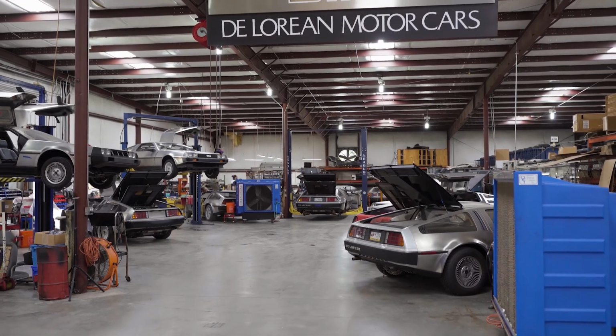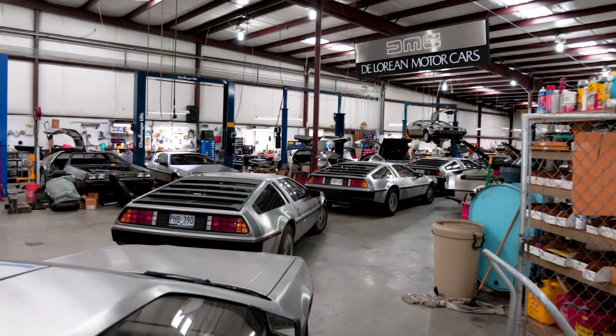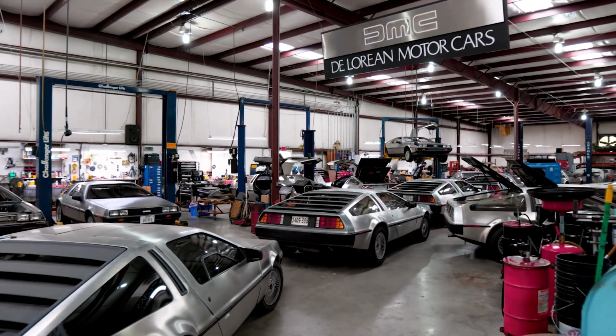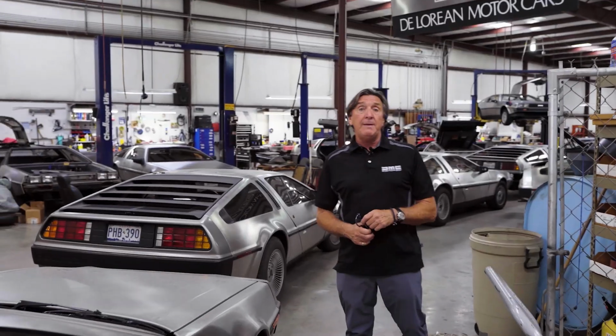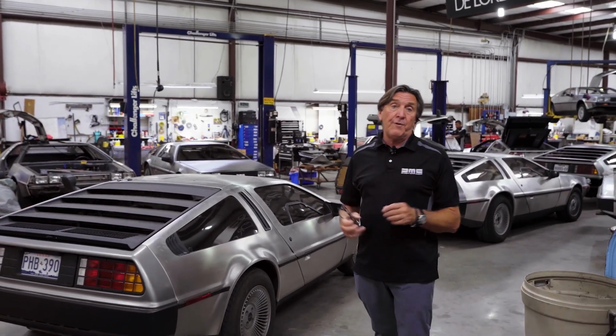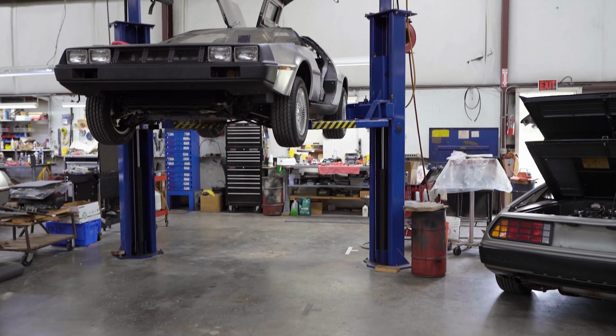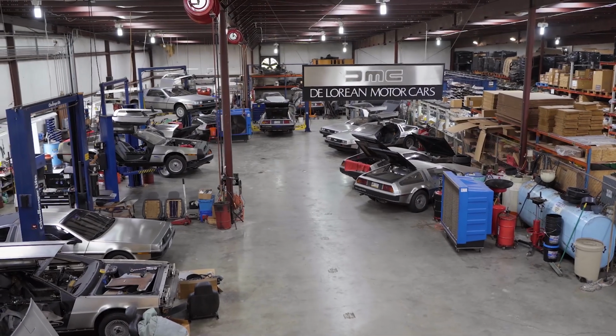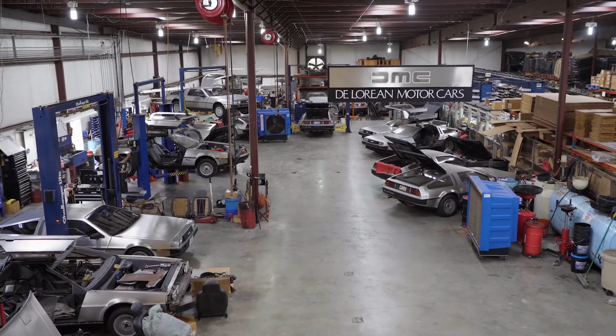Okay, we're going into the service department right now. We generally have anywhere between 30 and 50 cars on site at any given time. Most of them are customer owned cars here for service, restoration, general repairs. As you can see, we've got a pretty full shop right now of cars here.